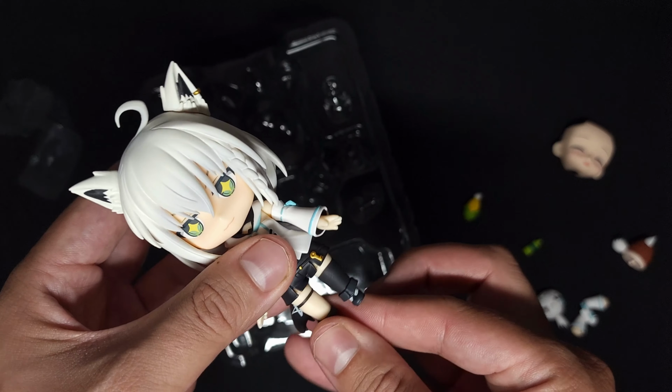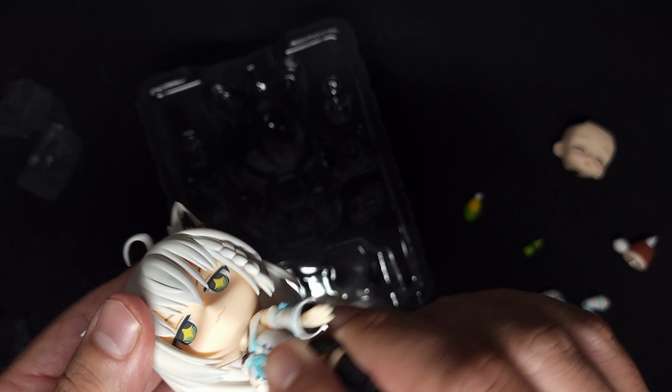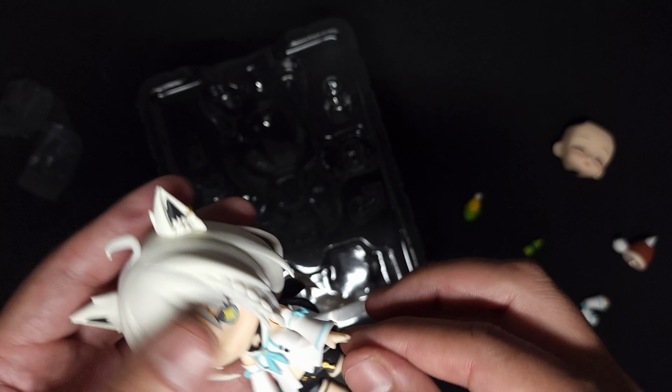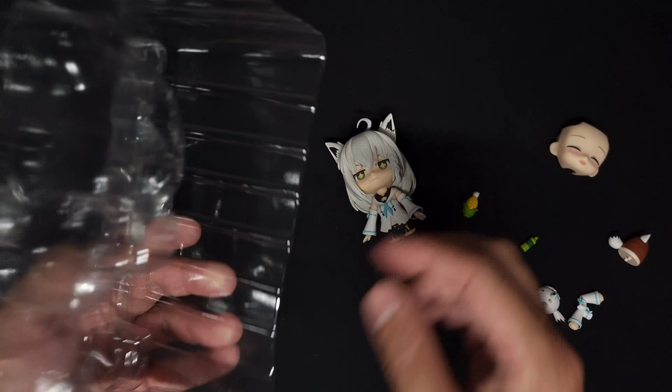And well, the tail, I assume it's also a pin, and it's also 360. The head is a ball, so it's 360, but it's kind of hard to do it. Wow, this is the best Nendoroid so far I've ever had.